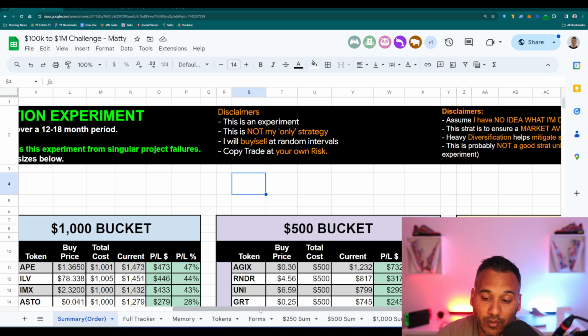Now, if you want to copy trade, this is probably not a good strategy if you're only sitting on say 20K and you have to buy 100 different coins. You're probably going to drive yourself crazy. You'll pay a ton in gas fees, and I don't know if that's a good strategy. This is a strategy for excess capital. So again, an experiment for me. This is a very small portion of my wealth I'm putting out here as an experiment.